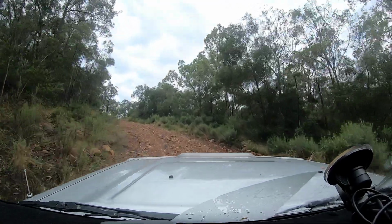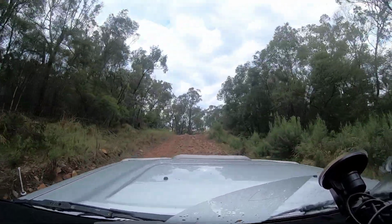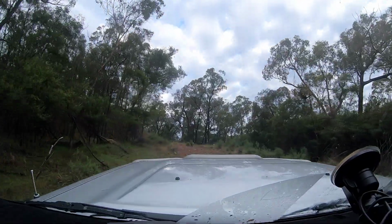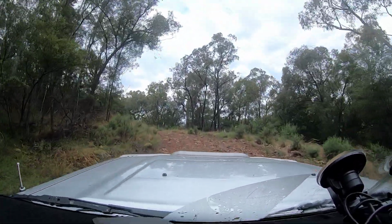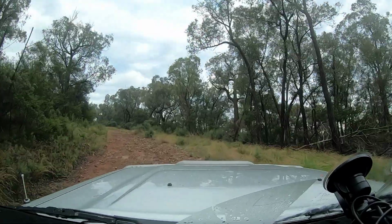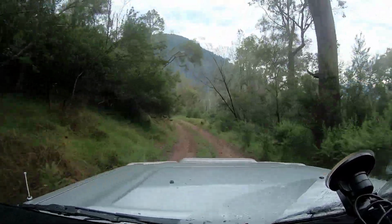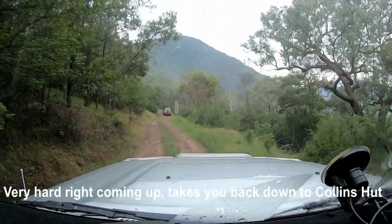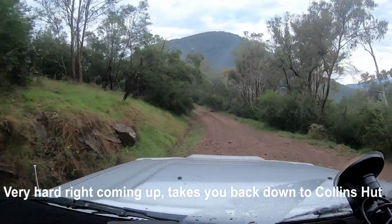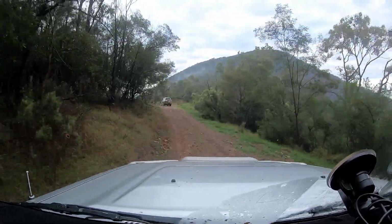And yeah, this track's in nice, good condition. A little bit rocky in the top section, pretty steep still, but very, very drivable even in current conditions. Right back there, Mr. Liquor. So there you have it, Scrubby Creek Track. And yeah, just here is where it joins the main track again, so very hard right there. Basically a 180, that'll take you down to Collins Hut.